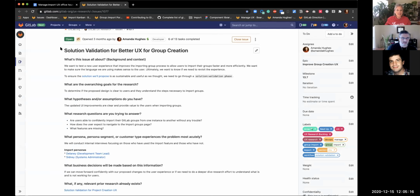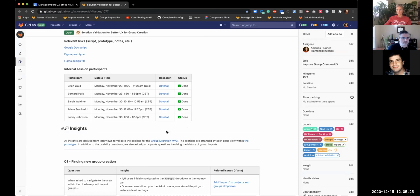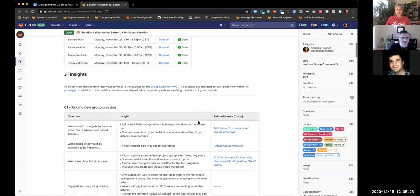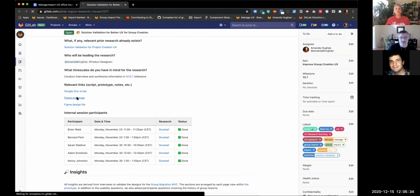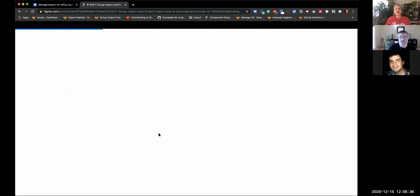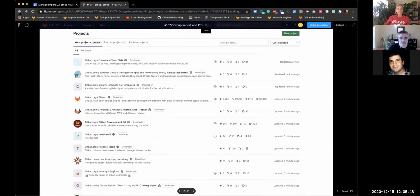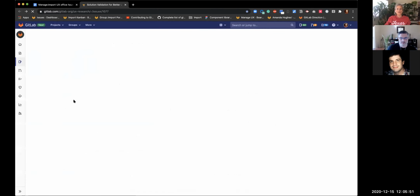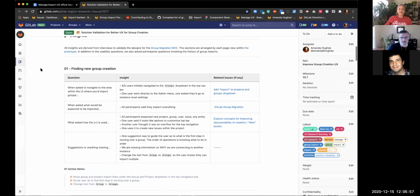So this is the Better UX for group creation, solution validation. We interviewed 5 participants, they were all internal. And I shared with them a prototype of the group migration experience from end to end. And then we asked several questions related to the group migration experience. And here are some of the insights.